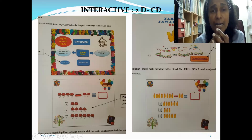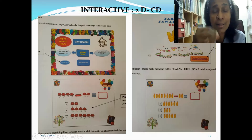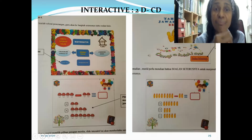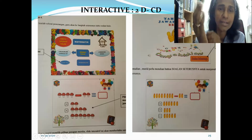Most of the children in the schools are quite poor in English and Malay. So this is another example that we did. This is an interactive program. You can see congratulations, Tahniah. Tahniah means congratulations in English. And this is to teach maths again. It is 2D, but we have it on CD. They take it in CD. This is also credit to my students. Next, please.